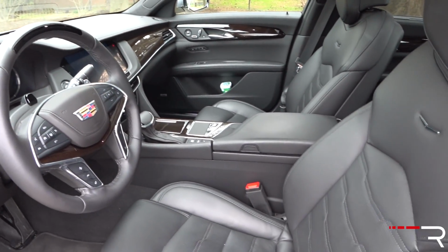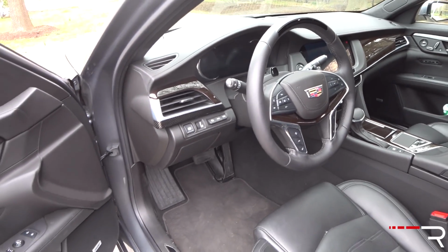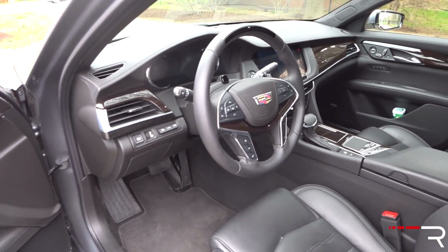They don't even offer a brown or a red leather, which is kind of strange considering this is their flagship, and flagship buyers are kind of used to having a lot of choices, especially with the interior.